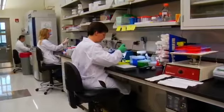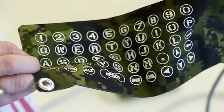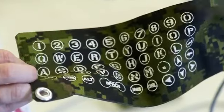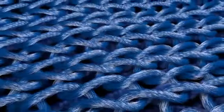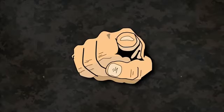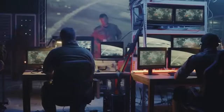Its scientists have developed a fabric that works like a flexible computer. How would you like a keyboard on your jacket sleeve? And no breakable or fragile elements, only elastic, flexible, and very durable textile. Would you like to have such a computer jacket? But there's something still more important.